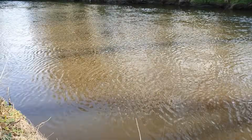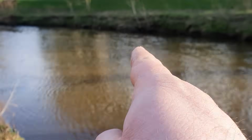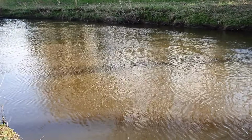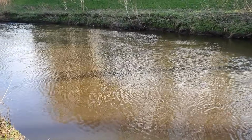You can see we've got quite a lot of the peg to go down, and always have a marker today. I'm using that tree on the far bank. I'm just putting a few grains of hemp just round about there. In this area here is where you're expecting to get the bites.